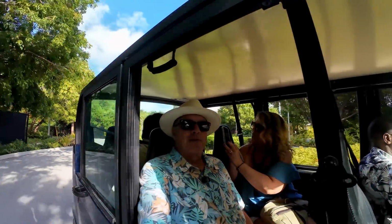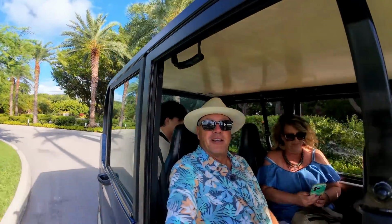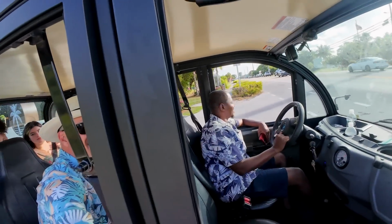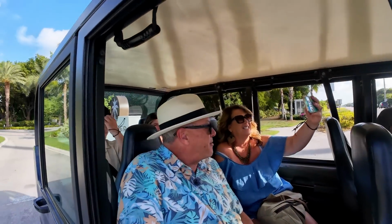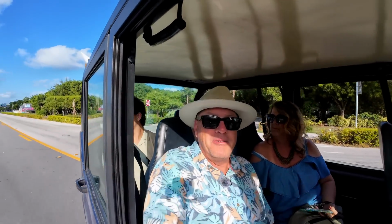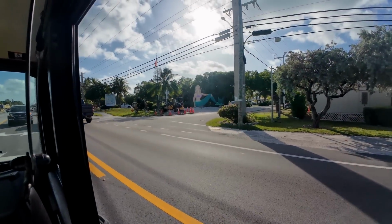All right, guys, we are on our little shuttle from the Islander Resort. We're heading over to the Lorelei, and we got Birdie driving us. That's Birdie right there. Hey, how's it going, man? Birdie's giving us a safe ride across the street. They suggested that we take the golf cart, and well, it is literally right across the street because that is the world famous Lorelei.